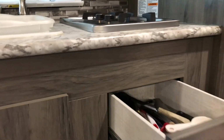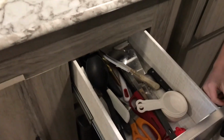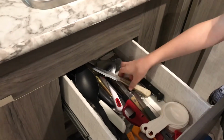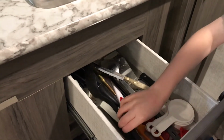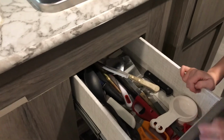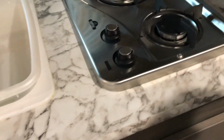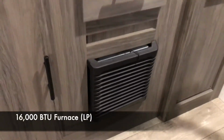You have the one and only drawer. Oh my gosh, I didn't realize how precious drawers were until I only had one. So all of the cooking supplies, all of the little gadgets and trinkets, bottle openers, measuring cups, all that kind of stuff is having to land in here, and I definitely am going to get some dividers to keep that a little tidier. Down below is our furnace.